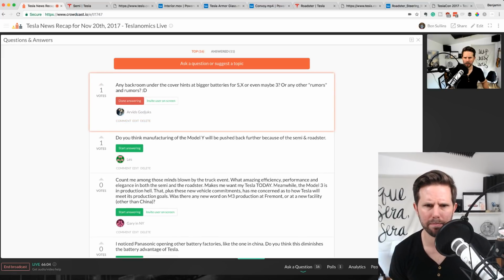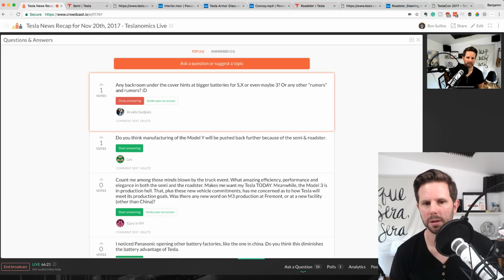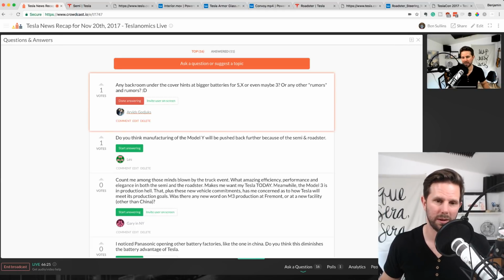Arvids asks, any back room under the cover hints at a bigger battery for the S and X, maybe even the 3? Rumors are rumors. Yeah, I think it makes sense. This is what I was just talking about. I don't know anything official, but logically they should be working on something, and so we should hopefully find something soon. Haven't heard any more details on that though, so I'll leave it as speculative. Thanks for the question.